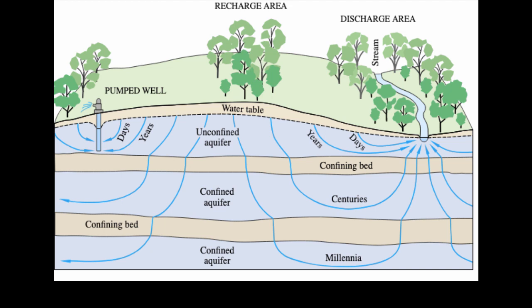So I got an aquifer under my house. In fact, I got more than one. And here's a diagram from your textbook. You can see that there are 1, 2, 3 aquifers in layers with a lot of porosity. Now take a look over on the left here and you see that well. That well is drawing water from the top aquifer. We're going to call that an unconfined aquifer. I mean, there's nothing on top of it except the surface.